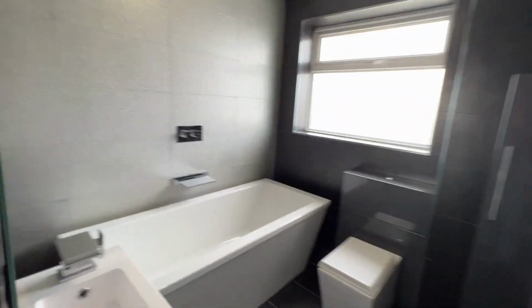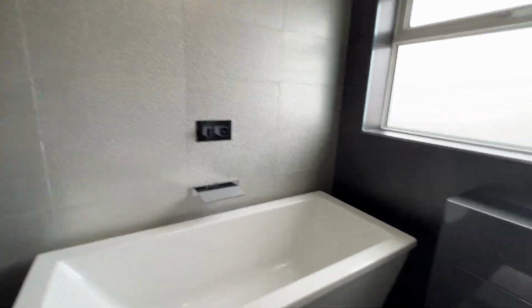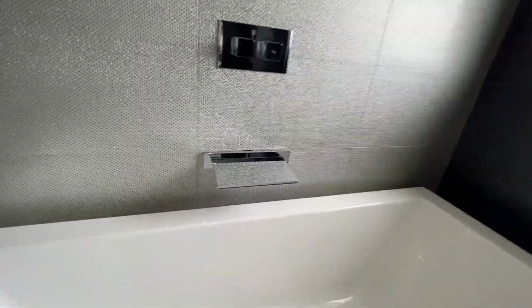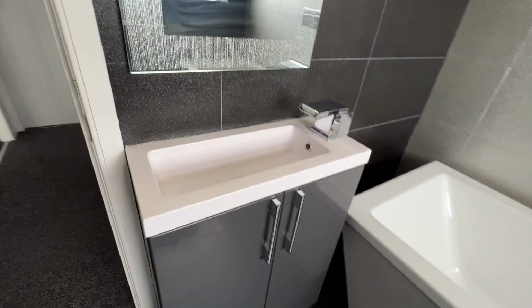And finally, the bathroom. Now, lovely fittings. Beautiful. The water cascades out of here and into the bath. Concealed flush loo. There you go. Very, very nice, isn't it?